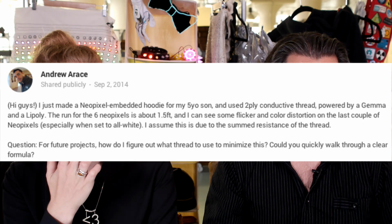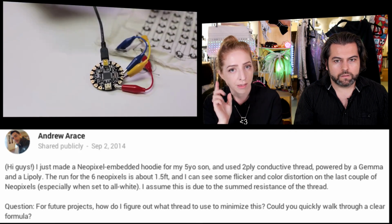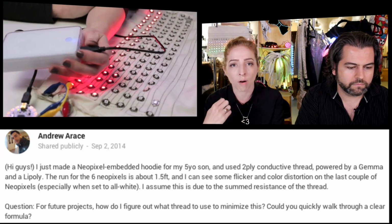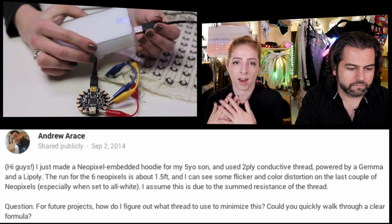All right, there's no formula, Andrew. Straight up, no formula, okay? Measure twice, power once? Yeah, because the tightness with which you sew the thread affects the conductivity between the thread and the components.